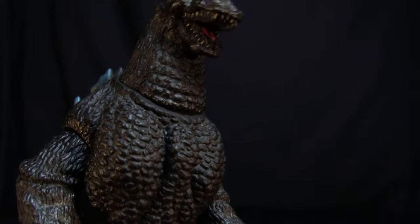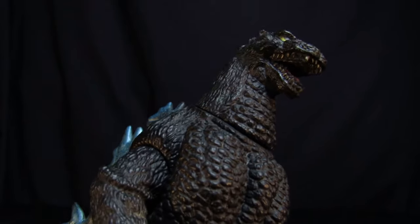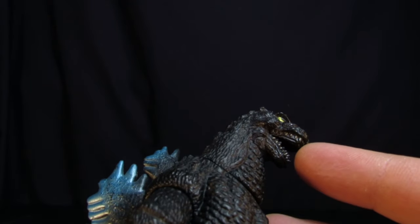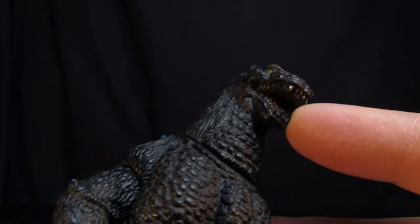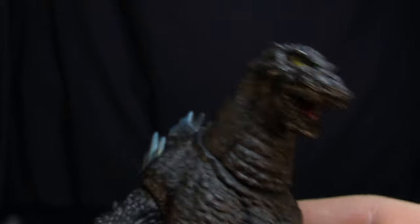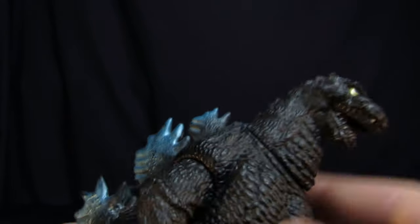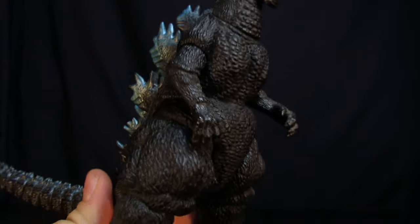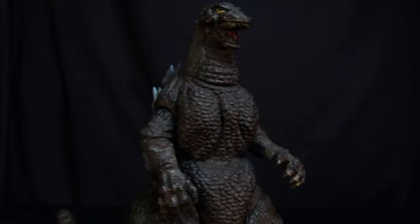It might be nice to see a little bit of that in his mouth, because his teeth are not colored very well and never really were. They're actually more gold, for reasons. Then some gloss red for his tongue. His eyes are also done in a very nice gold with black for his pupils. His body is predominantly black. It's not charcoal gray, it's super, super black.